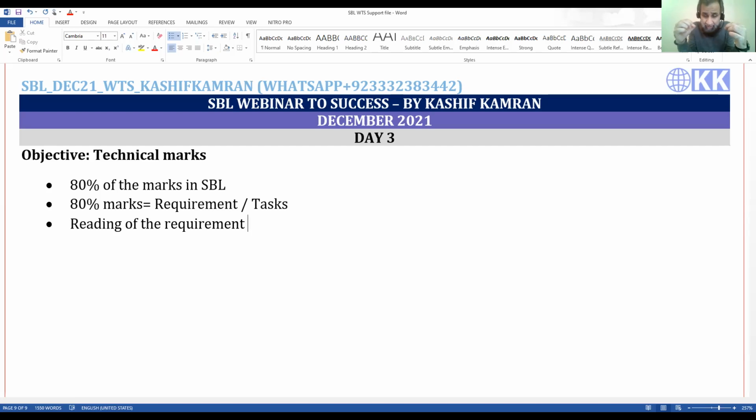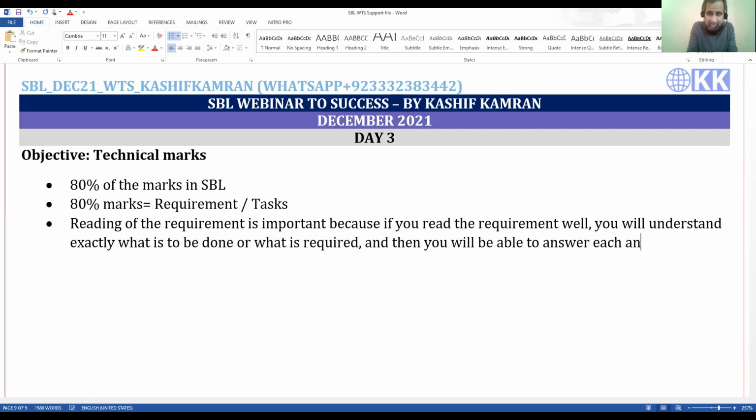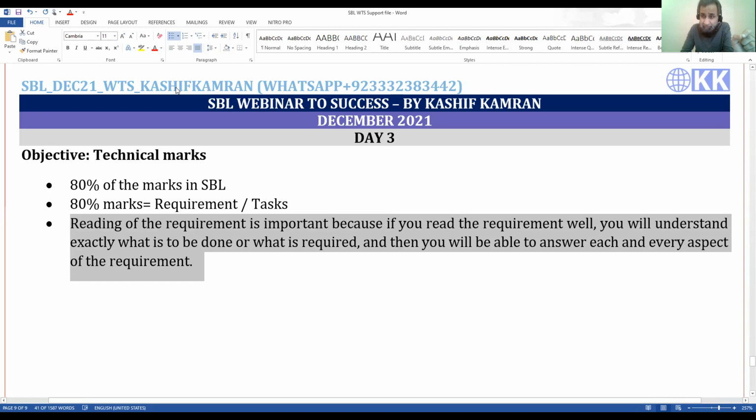Because if you read the requirement, you are on the right track. But if you fail to read the requirement, you are on the wrong track. So reading the requirement is important, because if you read the requirement well, you will understand exactly what is to be done, or what is required. And then you will be able to answer each and every aspect of the requirement. But if you're not reading it well, you might not be answering each and every aspect of the requirement. You might be partially answering the requirement. But if you want to fully answer the requirement, then reading it very, very carefully is extremely important, right?